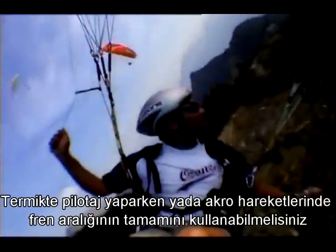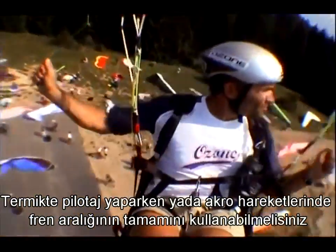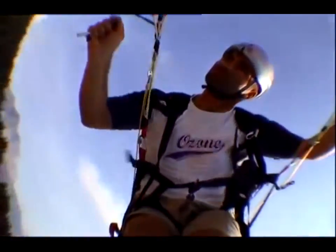You have to use all the brake range, in thermals, in piloting, in acrobatic maneuvers, and for me the majority of pilots use perhaps just 30% of the brake range.